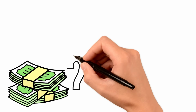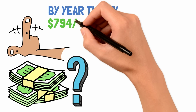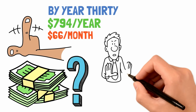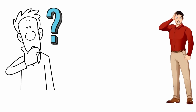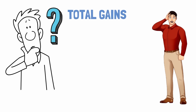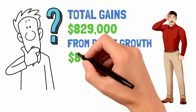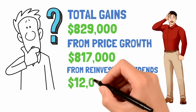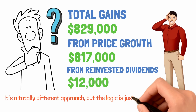Now, the dividend income from this strategy? It's not much. By year 30, you're getting about $794 a year. That's around $66 a month. But that's the trade-off. You're not collecting big checks today. If you look at the total value added over those 30 years, it's even bigger than the dividend strategy. You're looking at $829,000 in total gains, with $817,000 of that coming purely from price growth. Only about $12,000 came from reinvested dividends. It's a totally different approach, but the logic is just as sound.